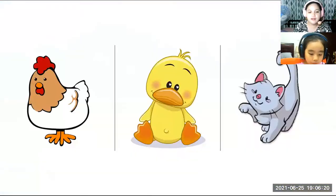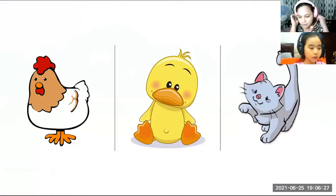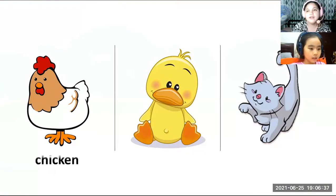Okay. All right, so now, Kiko, let's talk about the animals that we often see in a farm. Okay, what's the first one? Is a chicken. It's a chicken. Okay, very good. So now, Kiko, let's talk about it. Where does it live? She lives in the farm. In the farm. And then what does chicken eat? Chicken eat rice. They eat rice.